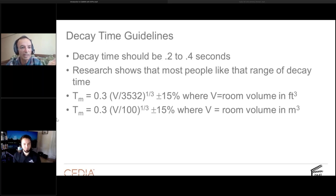I'm going to start with the metric system because it's a lot easier. If you're in a room that's 100 cubic meters, which is a pretty normal sized living room, you divide the volume of the room by 100, you take the cube root of that, which ends up with 1, because the cube root of 1 is 1, you multiply by 0.3, and that's your target decay time. That's how long the sound should take to decay. See how easy it is in the metric system? That right there is why we should switch.